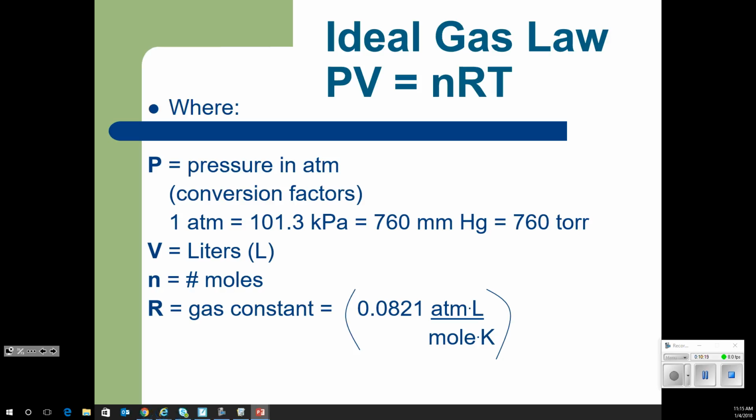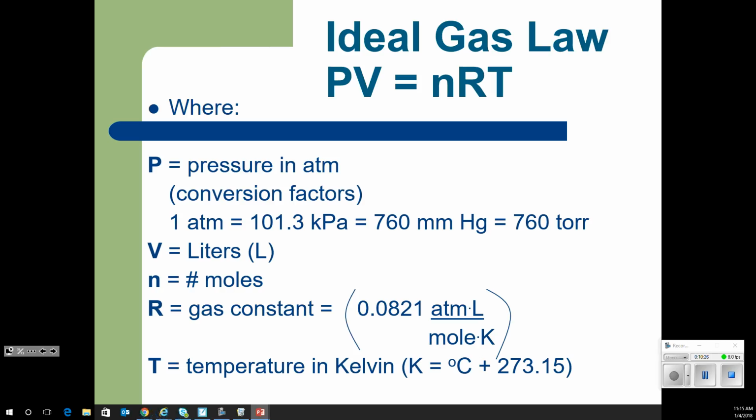R is 0.0821 atmospheres times liters divided by mole Kelvin. And temperature, of course, has to be in Kelvin. So if you can't remember that gas constant, that would be a good thing to put on your chart. Now, this is a nice law because from this law we can get a lot of other laws. But this is the only law that has to have everything in a specific unit. All the other laws just have to have temperature in Kelvin. Okay, so that's important to note. And if I know what the R is and the units on R, then I know what things the rest of the ideal gas law needs to be in: pressure in atmospheres, volume in liters, moles, of course, in moles, and temperature in Kelvin.